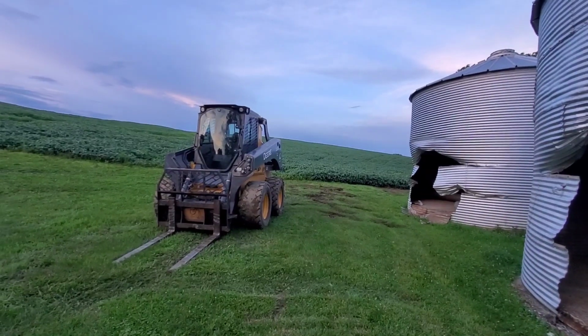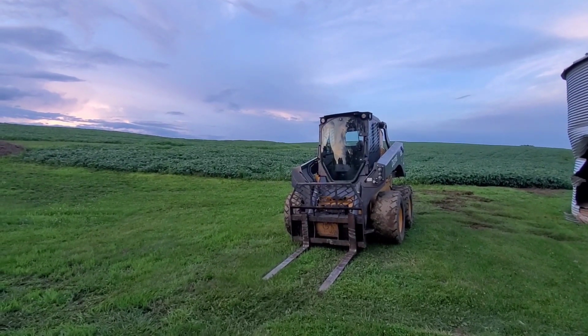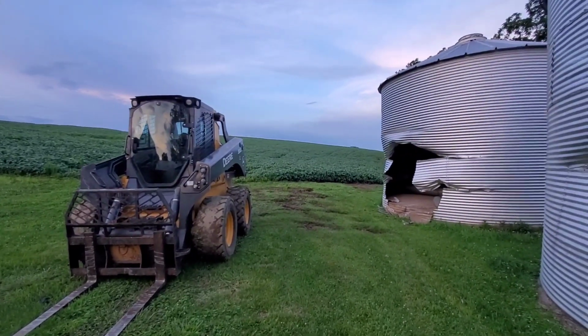We did harvest the rye on the old farm. That seed is being cleaned, and that's coming here to plant on this farm. Our plan is to buy a step deck here and run down and get it. And I'll try bringing you along with that a little bit.